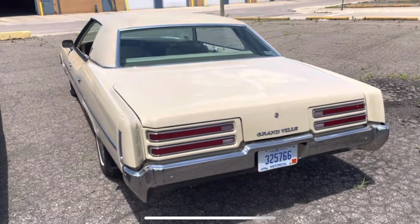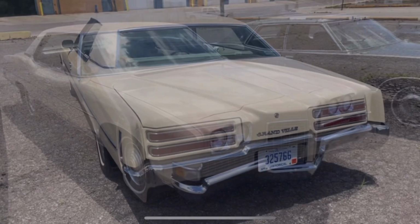Putting dual exhausts on my Grand Ville just gave the car so much more top-end performance that I never thought that it had, especially if I turn the air cleaner upside down and allow the big Quadrajet 4-barrel carburetor to breathe even more. It's a surprisingly quick car after I've made these very, very minor modifications, and the engine does it all while being extremely smooth and quiet and inoffensive under the hood.